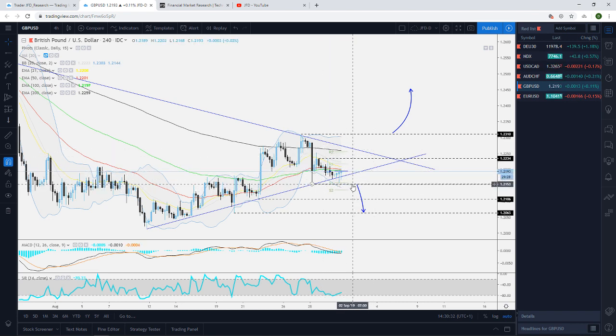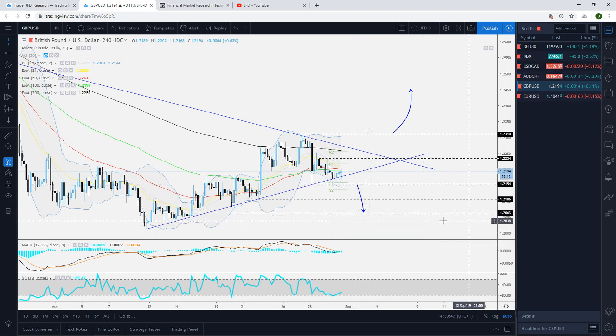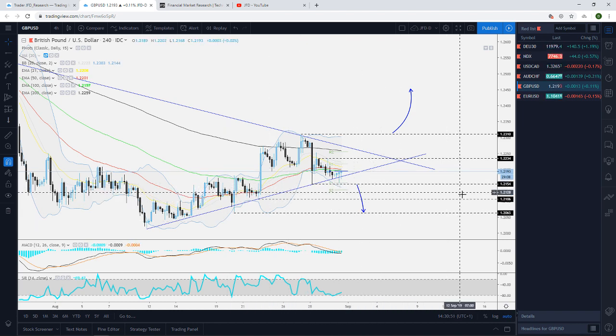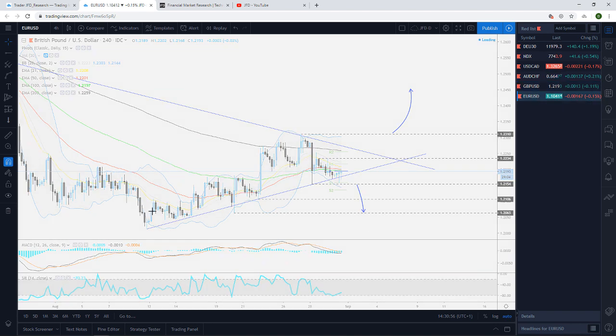So continue observing these two levels. So basically on the downside, keep an eye on the 1.2154, 55. If we get a drop below this, yes, we will aim for lower, but we'll be very careful still. We're not gonna push this one drastically to the downside. Initially we'll just aim for the 1.2063, and then we'll take it from there, see what it wants to do after. And the last pair I wanted to quickly touch on here, and that's going to be the euro dollar.